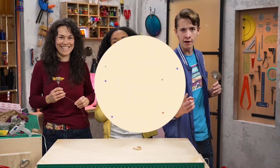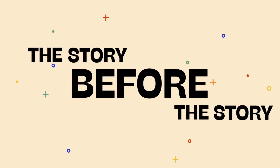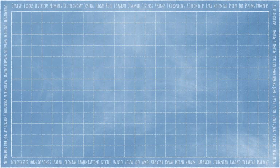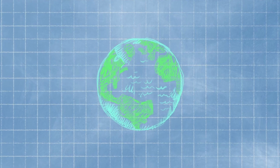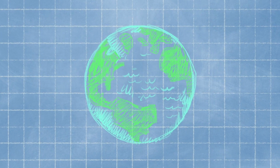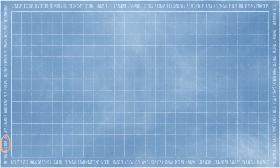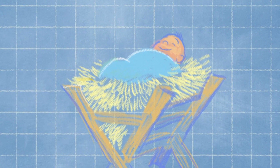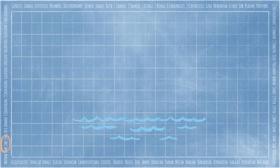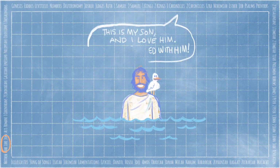It's time for the story before the story. Today, we're in the third book of the New Testament, Luke. But before Luke, in the very beginning, out of a deep, deep love, God made an amazing world. But when people turned away from God, the world was broken. God made a plan to draw people back into a relationship. So at the right time, God sent a tiny baby to be born in the small town of Bethlehem, God's very own son, Jesus. When Jesus grew up, he was baptized in the Jordan River. God spoke from heaven. "This is my son, and I love him. I am very pleased with him." Which is where our story starts. Take it away.